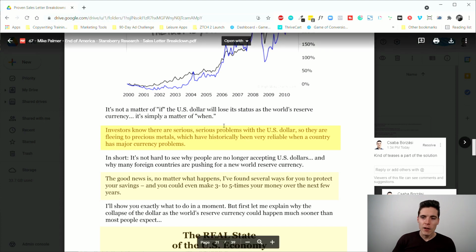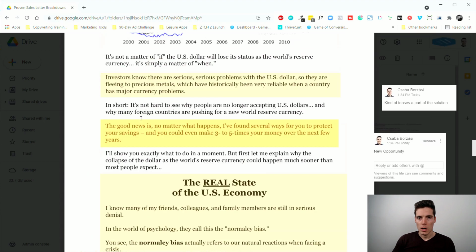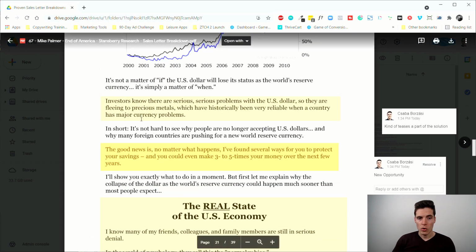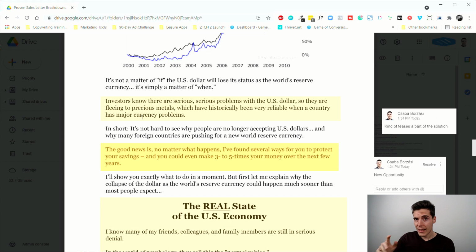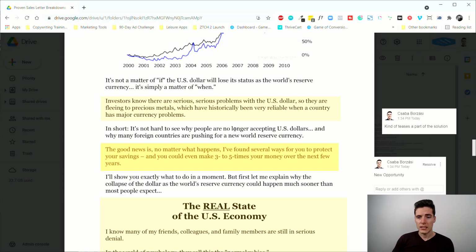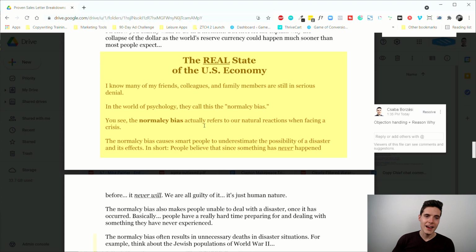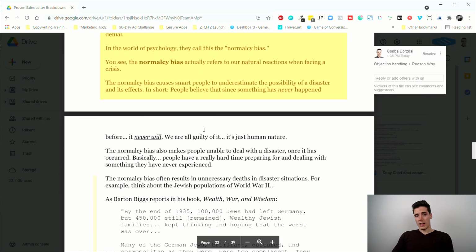So this is a part that teases the unique mechanism of the solution and teases a new opportunity as well. We're still not at the unique mechanism of the solution, but we got a little tease of what might be the way to actually protect your wealth. But before we get there, we still have some objection handling elements, reason why, predictions, and proof elements.